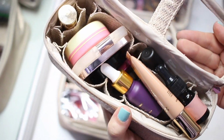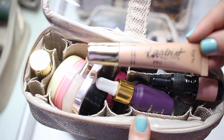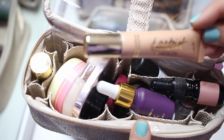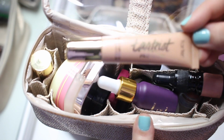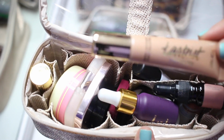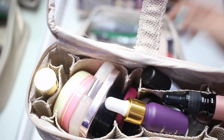And here, these are the products that I will be taking. First, I have from Tarte. This is the Tarteist Pro Glow in Expose. I got this in one of my subscriptions and I've never tried it, but I did swatch it, and it's a liquid highlighter, so I was excited to take it. So I want to test it out. It's a really pretty shade.